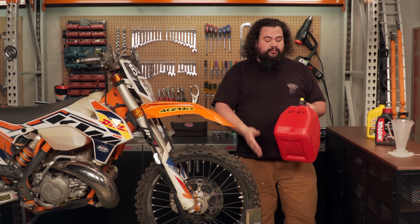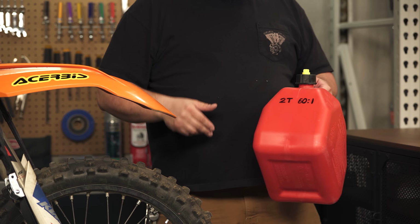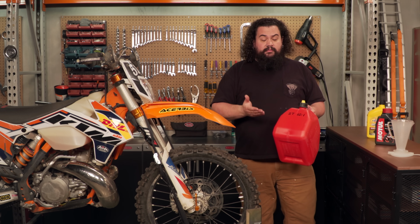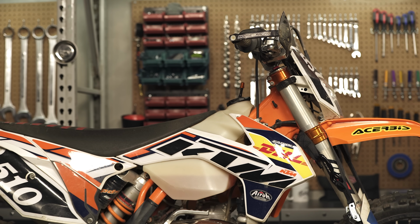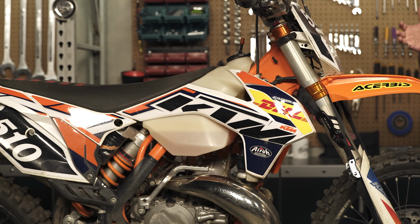Also notice that I've labeled this can. I think this is really important. First, we have the ratio on there, 60-to-1. This can be important again for those of you who might have a weed eater or a chainsaw sitting in the shed next to your dirt bike. You don't want to mix up the wrong ratio between equipment. The other thing that's really important too is having the fact that it's two-stroke marked right on there. One of the most deadly things you can do for a two-stroke is straight gas it. That's not a good scenario. Again, you're going to be looking at an early engine rebuild.